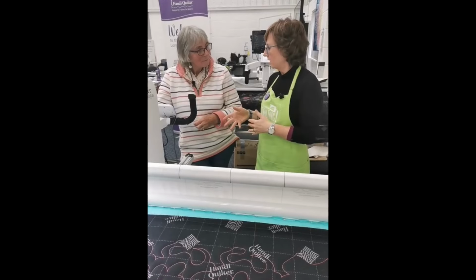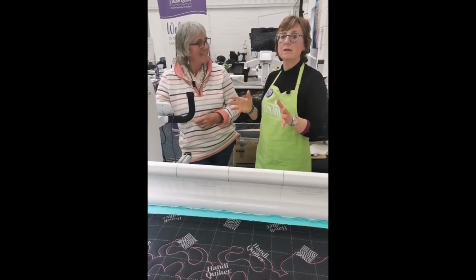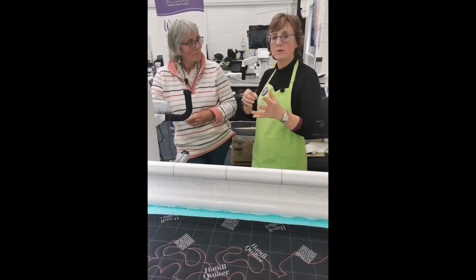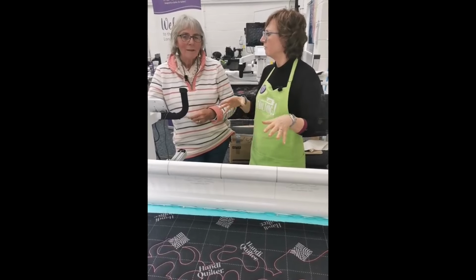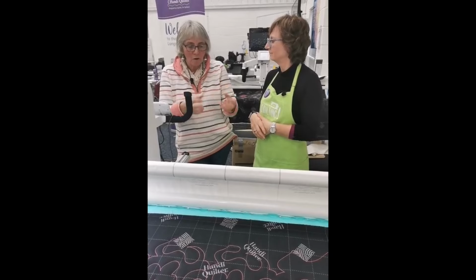So the other thing that you've done as well is the fiddle quilts. Sharon made the most amazing fiddle quilt for my dad. It was wonderful, absolutely wonderful. I gave Sharon things that he'd had, a tie and some shirts. She put it together and it was brilliant and he loved it. These are quilts for people with dementia because they fiddle, they twitch, they're always on the go.